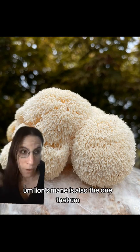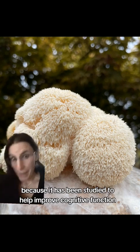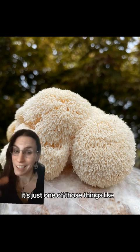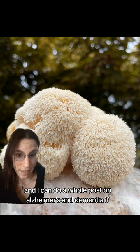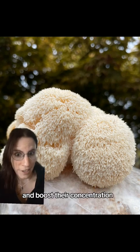Lion's mane is also the one that people tend to think of for Alzheimer's or dementia because it has been studied to help improve cognitive function in those people that are suffering. However, there's a lot to unpack with Alzheimer's and dementia. It's just one of those things like this could help. And I could do a whole post on Alzheimer's and dementia if you guys want me to. But lion's mane is fantastic. A lot of people take it to boost their brain health and boost their concentration.